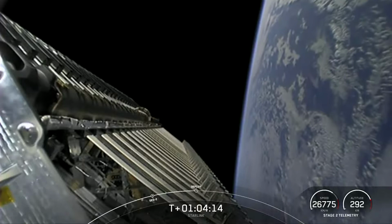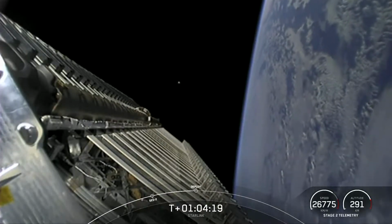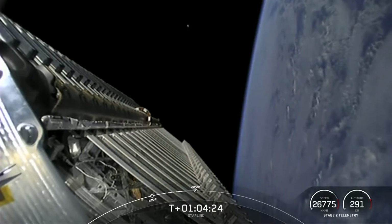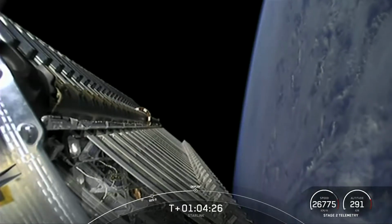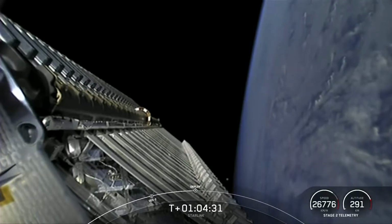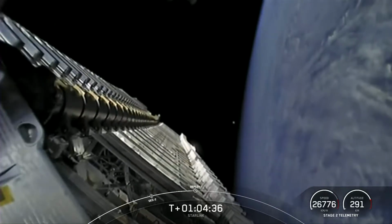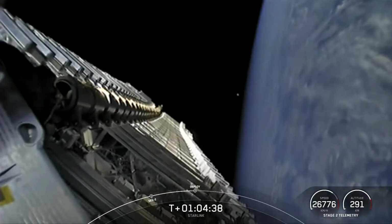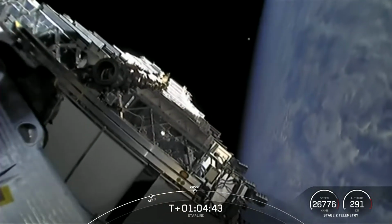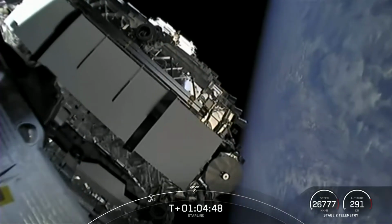You can also see how the second stage is spinning. This does help with the satellites to separate once they do deploy. Starlink deploy confirmed. And there you can see and hear that call out that the Starlink satellites have deployed as they are drifting away from the second stage.